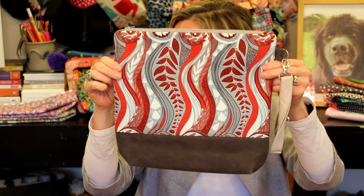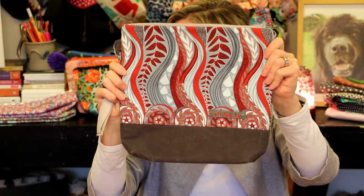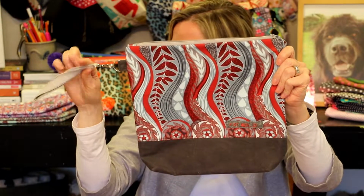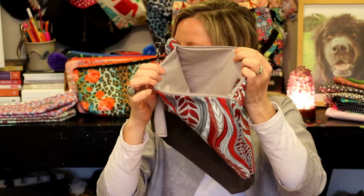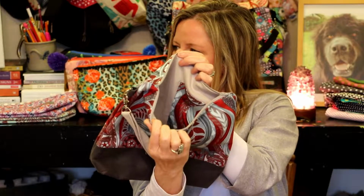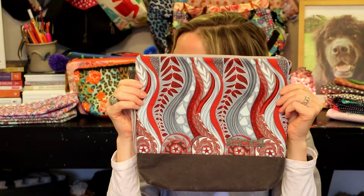And then this one, lovely red and gray. Showing you the back side. There's my label. Removable handle. And the inside on this one is a gray with a pocket. So this is the Essential Clutch, Fat Wool Company.